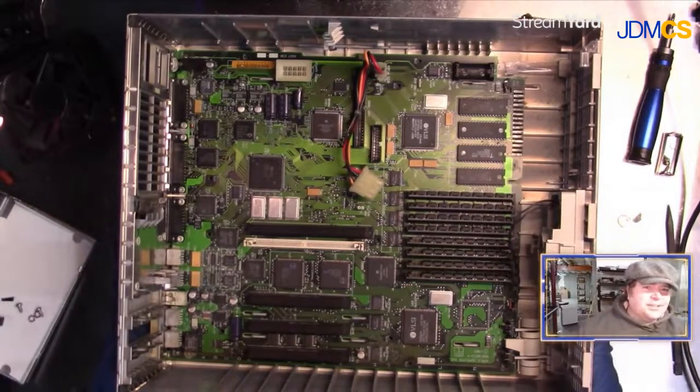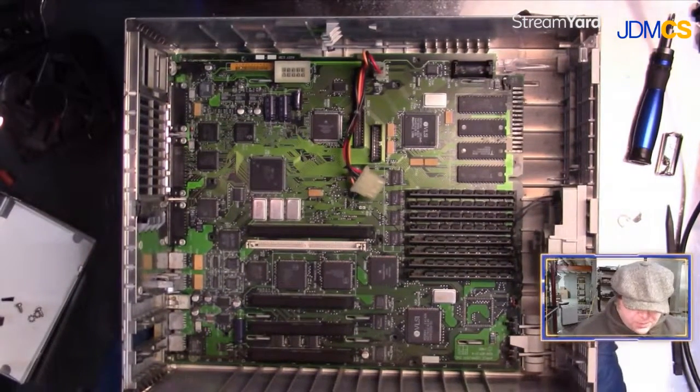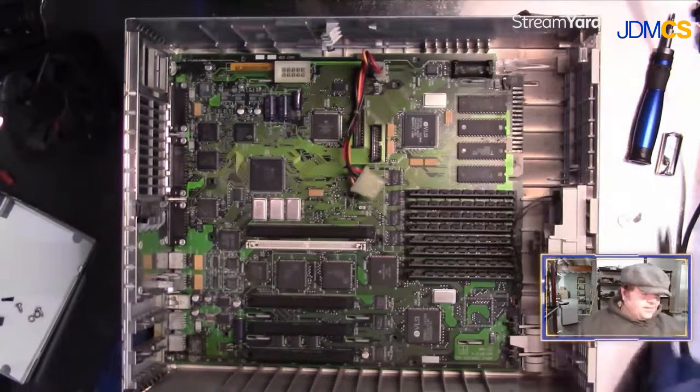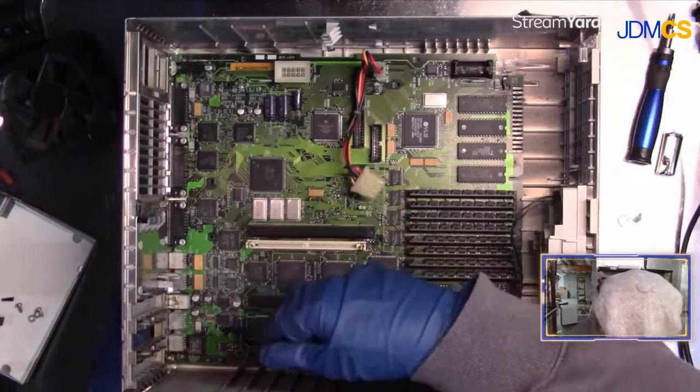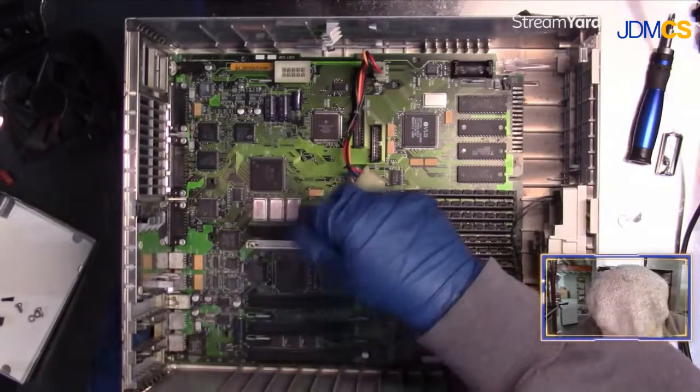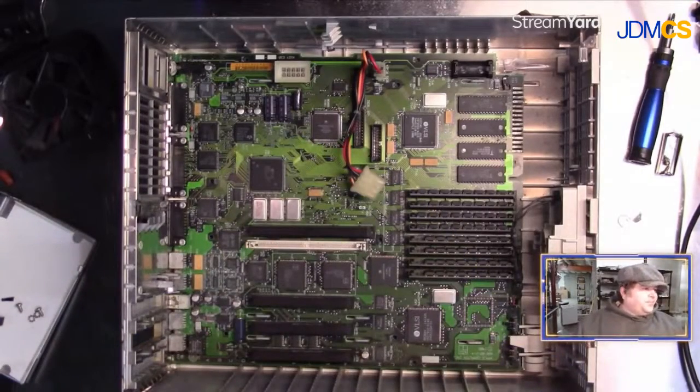I will be able to get this up and running. It looks pretty good. In fact, I actually already have a shopping cart started with Mouser with the caps for the motherboard. I'll just need to identify the caps for the power supply, and then I will be able to order parts.